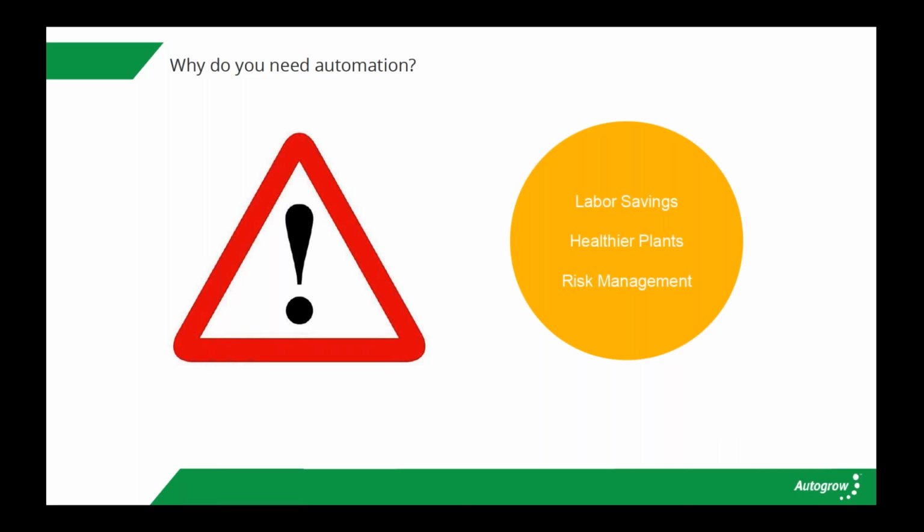But the biggest one is risk management. And I really think this is something that people overlook a lot. They think automation is a bit expensive and I don't know why I would need it. It's all about risk management. If you look out at your greenhouse right now or your grow room and you look at the value of the crop that you're growing, if you lost that entire crop, would you be out $1,000, $5,000, $200,000?